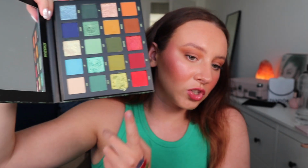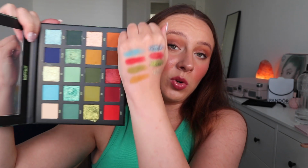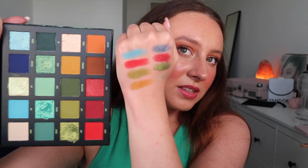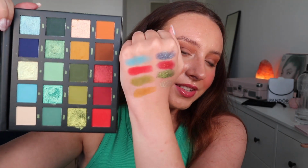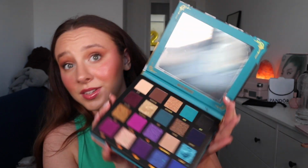So yeah, I swatched this. This is the green one I swatched, and I did the top one, that one, and that one because I hadn't swatched those before. And then the mattes, I tried to just choose like random colours so you could see the difference. This palette's very random. You've got blue, you've got green, you've got red. It's good.